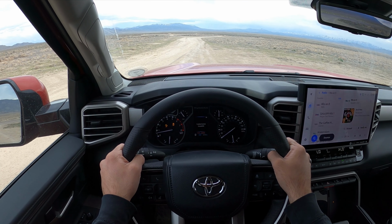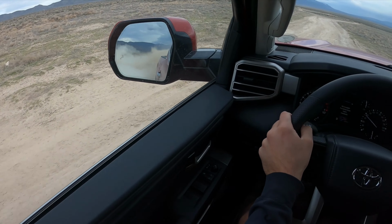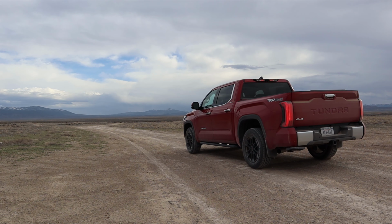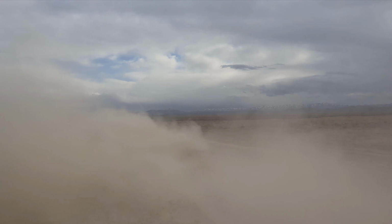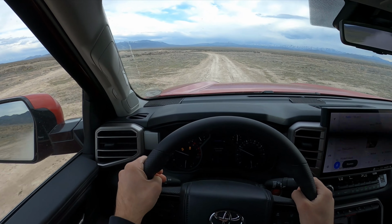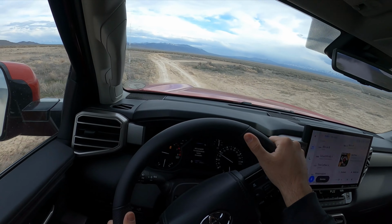I'm gonna start a high speed section with a launch in two-wheel drive, which just equals a burnout, as you guys can see. Well, not a normal burnout, a sand burnout, right? But I did quite a bit of driving before the section, so I can kind of tell you guys how this handles high speed stuff.